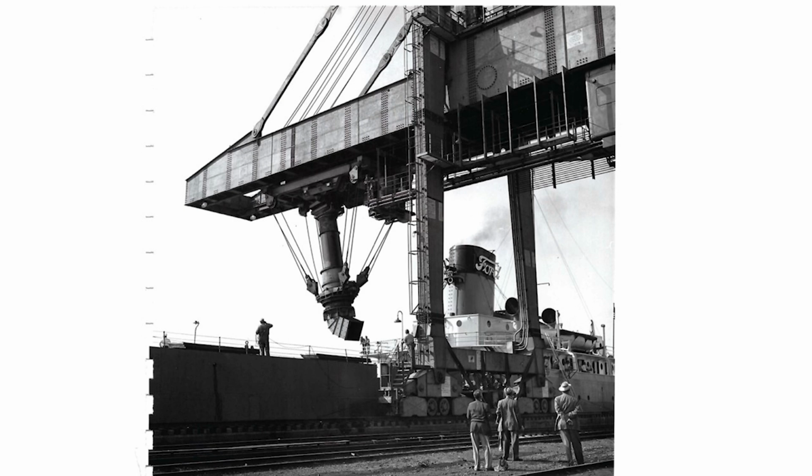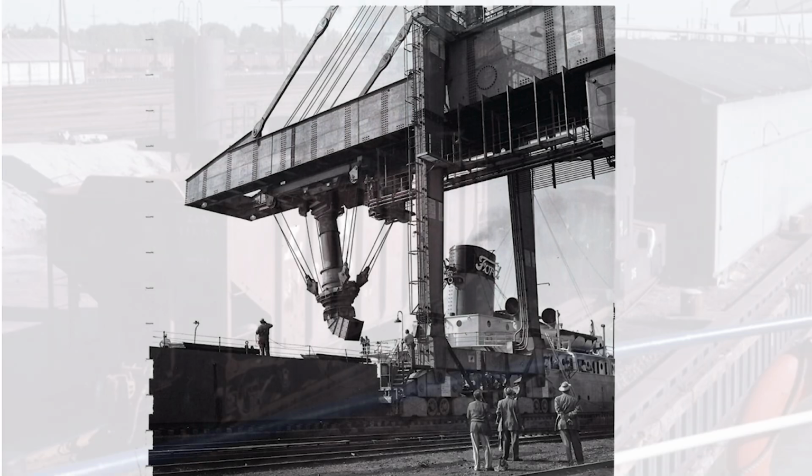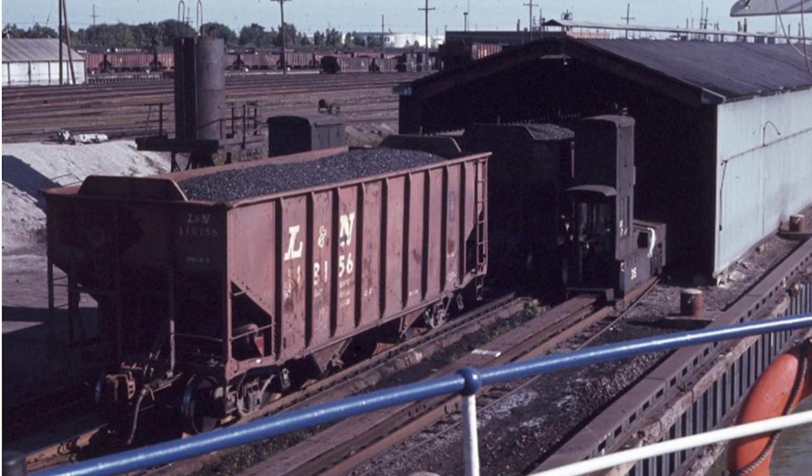And there was always a Ford boat, it seems, in Toledo loading coal. They used so much of it. If you were coming down with ore, you unloaded the ore, went down, got a load of coal, unloaded that, then you went back up for more ore, and there was somebody going down. This is another rig there in Toledo.